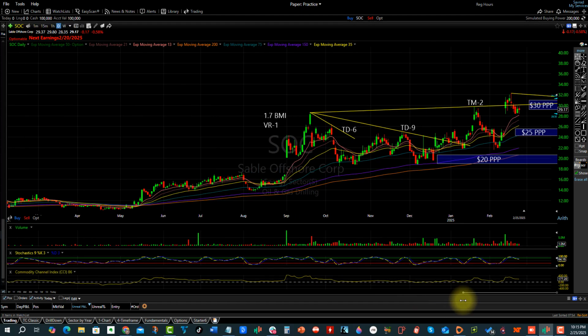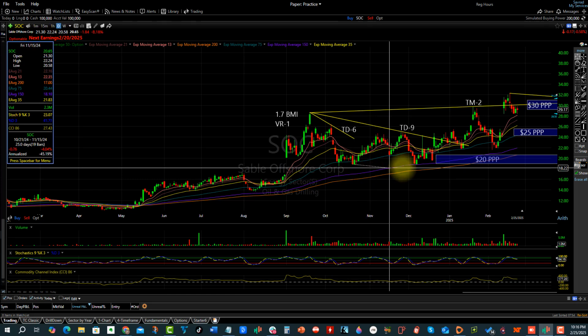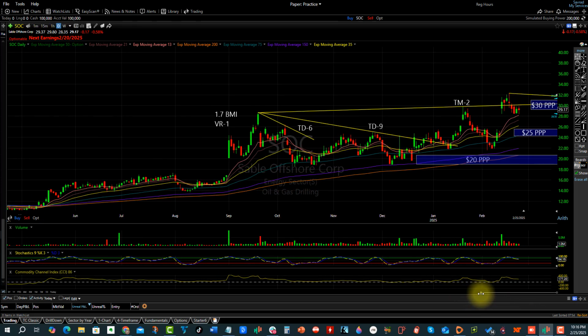Let's break down the cycles here. First, the pop out of the base, about 1.7 BMI, vector of 1, pretty strong action on it. And pulling back into the cup, you can see that the initial support was right at that $20 psychological price point. You had the TD6 cycle here, the 1 month cycle, and you had a TD9, the 2.5 month cycle. And so once we got outside of that, again, we tried to retest into that, basically put some air into the consolidation, and you can see the pop off of that on earnings.